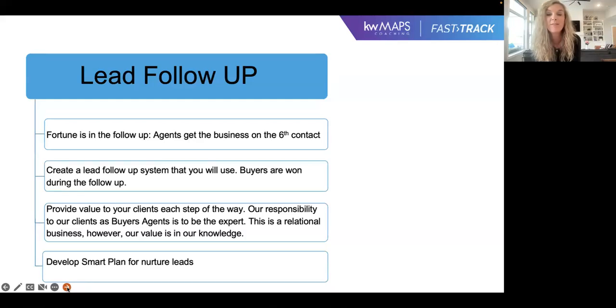Usually before they get to the first contact. Certainly 50% drop off by the time they get to the second contact. Do you know how to follow up with someone? Do you have them in a system?